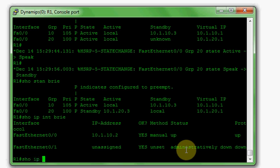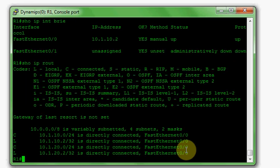Show IP route. What do we see here? Here we do see the second IP address that we configured. Now here's a code L. If we look up here, what is L? L means it's local to this router. C means it's connected. So that doesn't tell us a whole lot of information. Here's the other thing that you see.